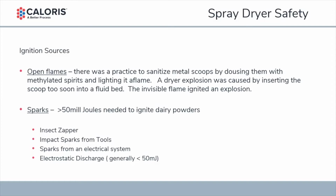And they used to be sanitized with methylated spirits. And then you light the scoop on fire and you burn off the spirits, and that sanitizes the scoop, just like your dad might have sanitized a pocket knife before digging out a splinter or something like that. But that used to be the procedure.